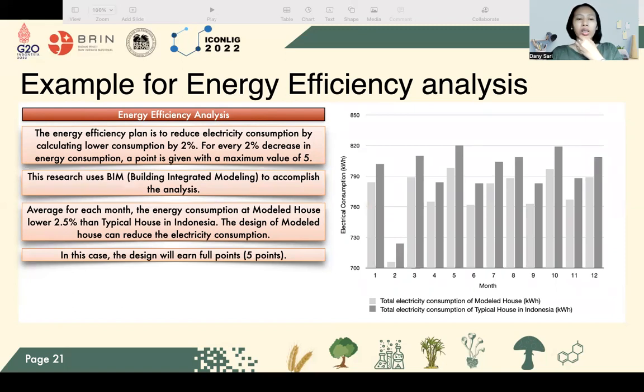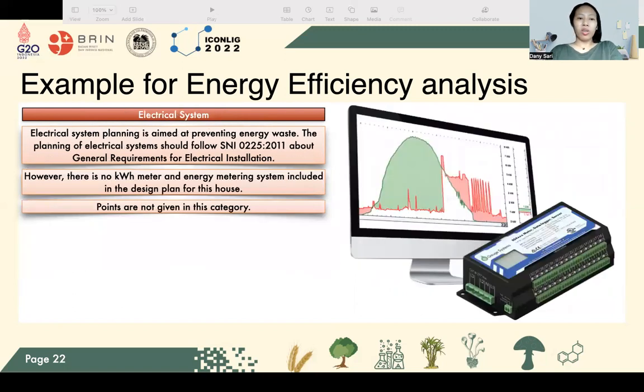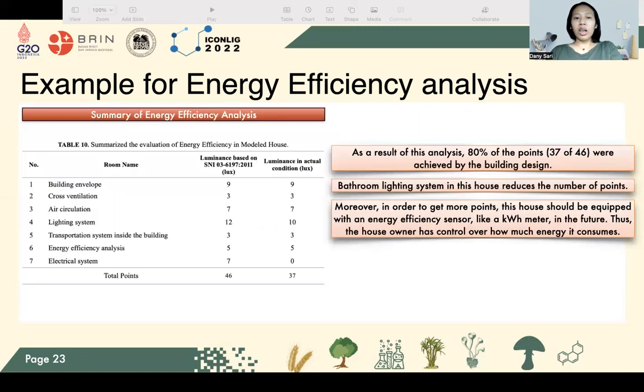For the energy analysis, we did a simple simulation, and it shows that the average energy consumption each month of the model house is lower by 0.5%. So in this case, the design earns around 0.5 points. For the electrical system, we don't need a point for this one because it's not included in the design, and as a result, 80% of the points were achieved with this design.